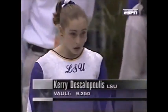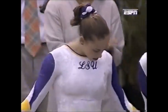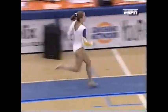So second vault coming up. Interestingly, her career best is a 9.975. The second highest vault in LSU history. The great Jennifer Wood had 9 perfect 10s in her career. So wow. Here's the second attempt.